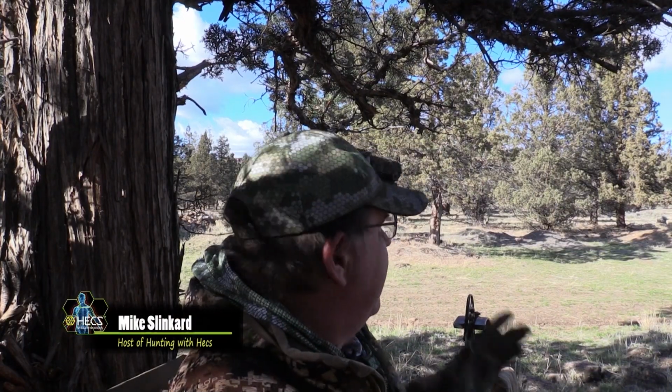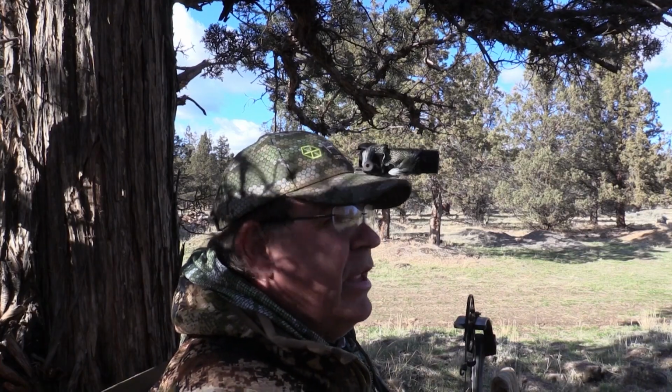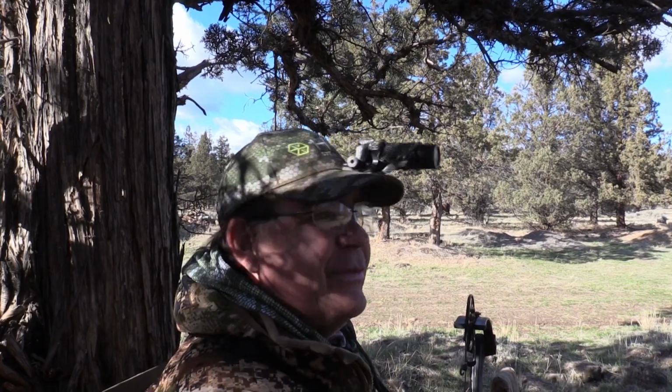Okay, we're here after mule deer. This is a really good spot. A major travel route right here going to some fields. There's actually a mineral lick over here too, so it kind of slows them down a little bit. Been some pretty nice bucks here. We've got a trail camera, got a lot of pictures, so hopefully we'll get a good one to come by and we can get a whack at it. So, sitting right out in the open HECS style, so here we go.